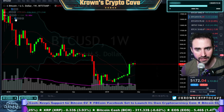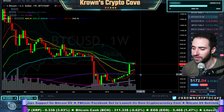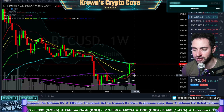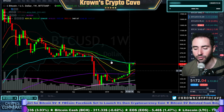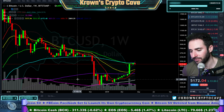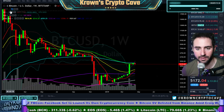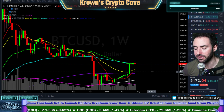If we put on the exponentials right here, the 200 exponential moving average, this purple moving average, is beautifully placed, and you can imagine the next tick of the Bollinger band will bring that one into confluence with that area. So overall, it would still take its time. Remember, this is a weekly; it's not going to happen at the snap of a finger, but it is certainly on my mind's eye.